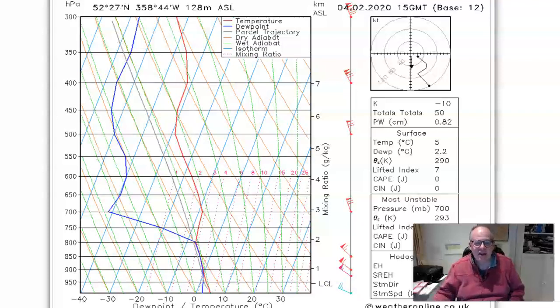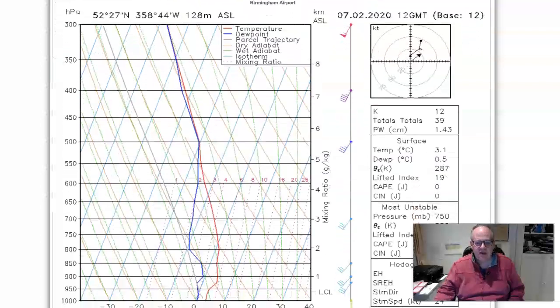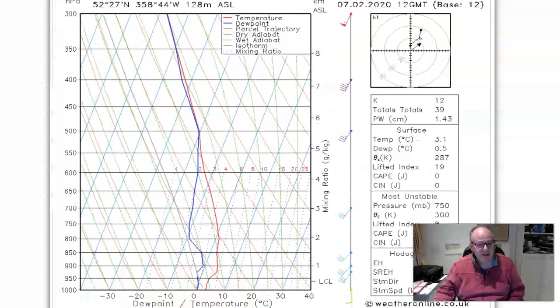Let's hope that changes. What about Friday? Well, the forecast for midday on Friday looks like this. That's a better day. Look, temperature and dew point quite far apart, fairly clear skies. It's looking pretty good. We've got light southerly winds blowing at around 10 knots, and the whole look of that Skew-T looks much better. So I'm pretty pleased about that one.